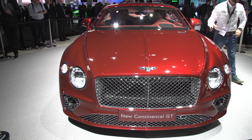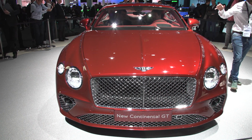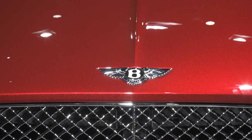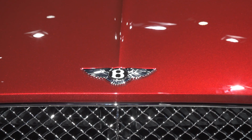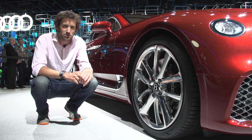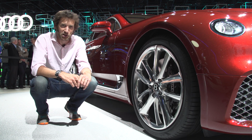In terms of overall curb weight, this now weighs 2,242 kilos, which is obviously very heavy, although it's 75 kilos lighter than the old car. However, they're saying the handling of this car is going to be really quite different. There's a good reason for that. So let's go around to the back of the car.